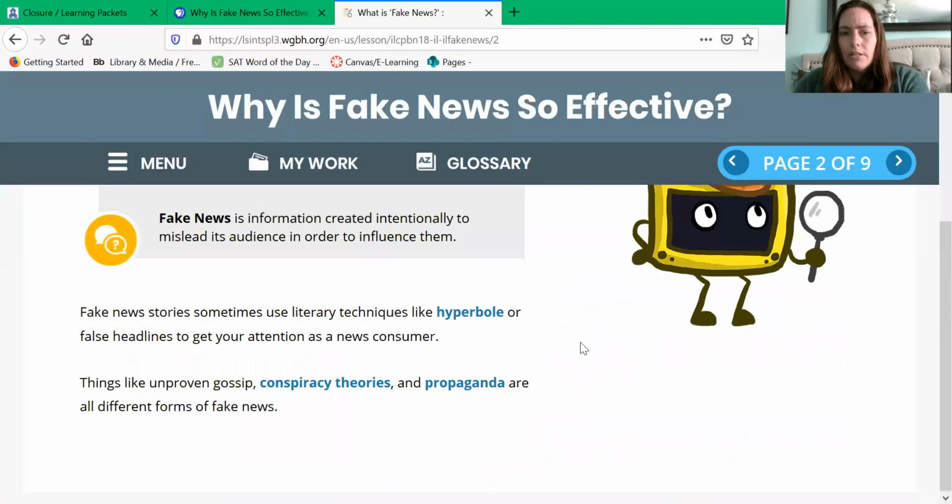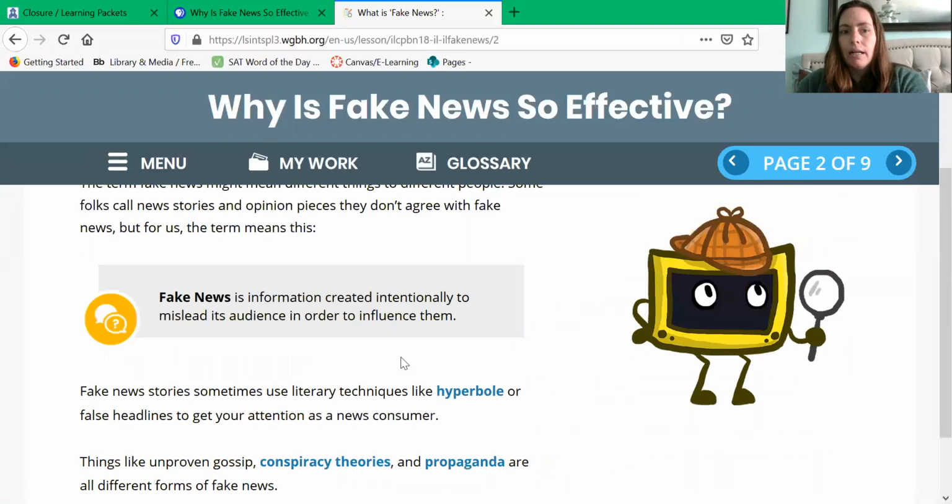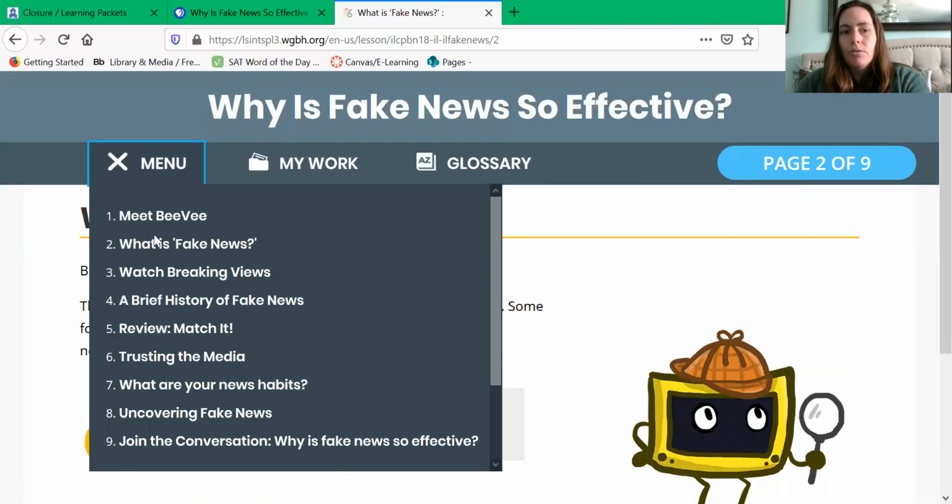So it looks like it just has your information here, and you can click on these if you don't know these words. We talked about propaganda. We've talked about hyperbole a little bit with our figurative language work. It's something that you've been taught before. Conspiracy theories might be new for you, so click on it if you don't know what that is. Okay, so that's number 2. Make sure you read that.